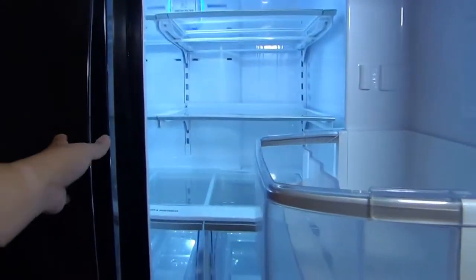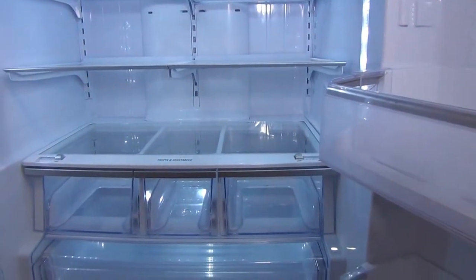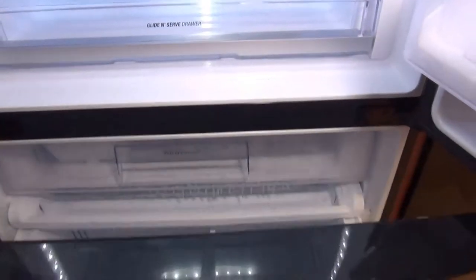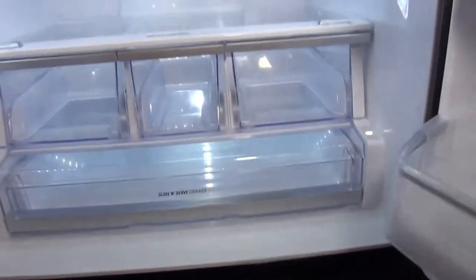Here we have a nice side-by-side. You got the wide refrigerator, which is perfect when you got those big meals, Thanksgiving time, when you have those big platters. Got to squeeze it in, and then we also have the slide-out freezer, bottom freezer.